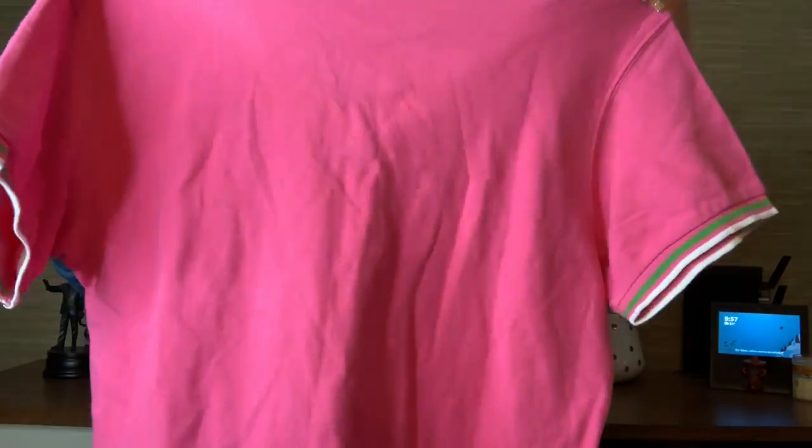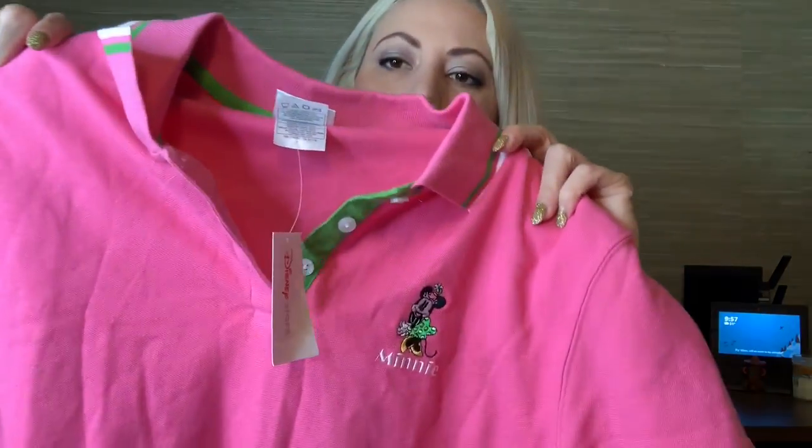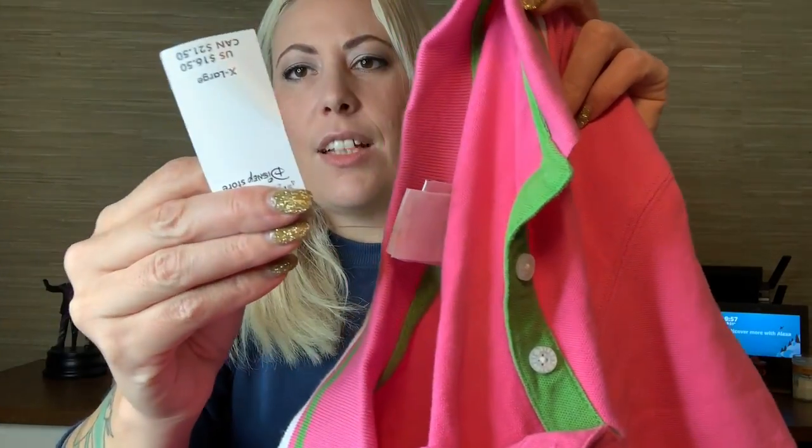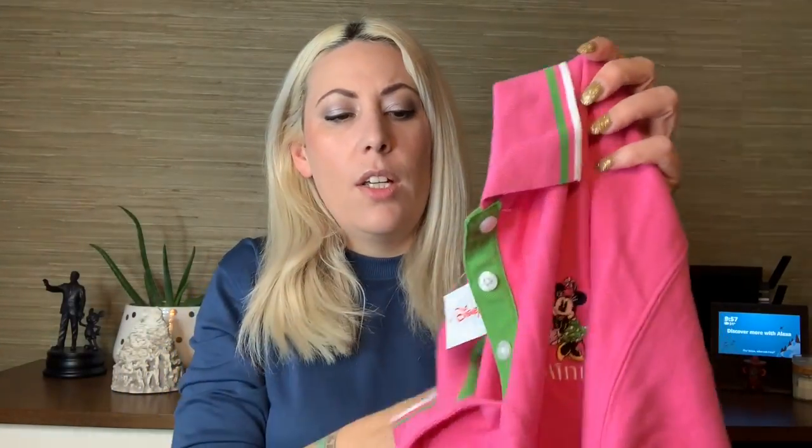I got this because it was new with tags. It's like a vintage. It's older for sure. It's a Disney Store polo Minnie Mouse. But it is new with tags, so this will definitely sell for at least 15, if not more. Someone's mom wore this and they want to recreate a photo. There's lots of reasons people buy this stuff. I don't need to tell you why people buy this stuff.